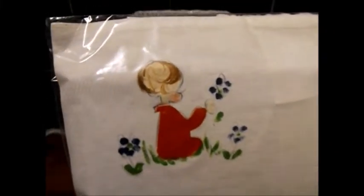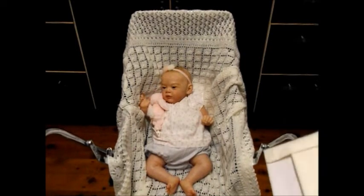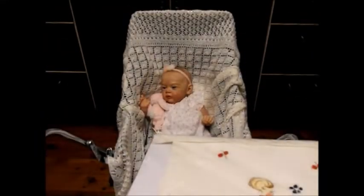So let me describe it to you. Isn't that just the sweetest little thing there? So it's white cotton, and the painting on it is of a little girl, and she's picking some sort of blue flowers, dark blue flowers. Because remember, this was done in the 70s. So the colours were quite bold in the 70s. Baby clothes and everything were bold.